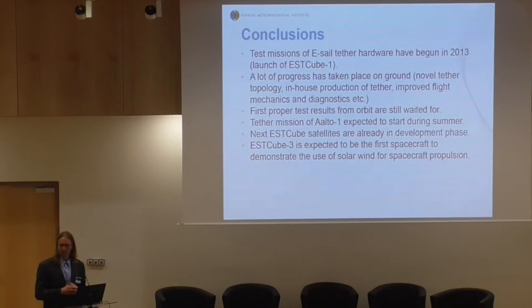Any other questions? Just wondering if you have some kind of estimate of how far away from the sun a CubeSat will be able to use a system like this. I think that's more of a question of how far CubeSats can go anyways.